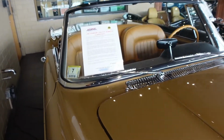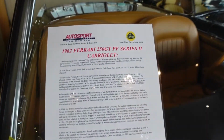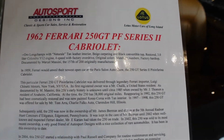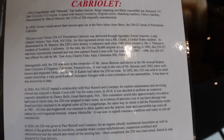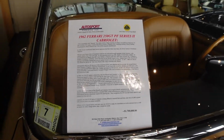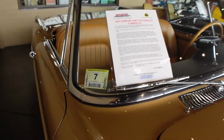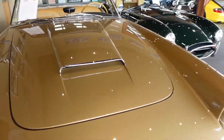Connolly leather on the inside. They only made 200 of these. This is number 157, I believe. I love the color combo. Very classy, very cool car. Yeah, there it is. V12, 4-speed, factory overdrive, 157 of 200 ever made. It's numbers matching. The 3-liter Colombo V12 engine. Very classic Ferrari.